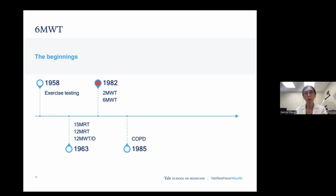Three years later, this testing was introduced to being explored in respiratory diseases like COPD. Finally, in 1986, it was used in patients with heart failure and other chronic disorders. But it wasn't until 2002 that 6-minute walk testing made it to any guidelines. And it wasn't particularly the cardiac guidelines, but the thoracic guidelines.